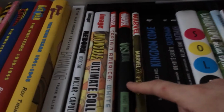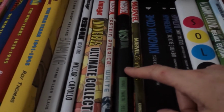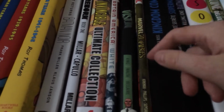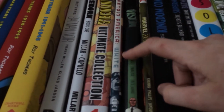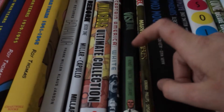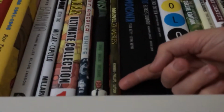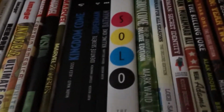Captain America: White, which is part of the Colors series by Jeph Loeb and Tim Sale. This was a really recent addition. This is Tom King's The Vision collection, which I'm halfway through. I was reading it in single trades, and then it was cheaper to get this than it was to buy the last trade, which is really weird. This is the first Marvel Zombies omnibus. And these three are really weird.